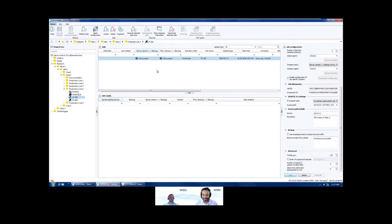So now we can either wait until 1 a.m. to get a backup, or we can execute this selected job manually, right? So right here. Still running. And the result will appear down here in this window. And the good news is, once you created a backup job, meaning that you made all the configuration and you saved it, you can always start and execute a backup job also from the user client.